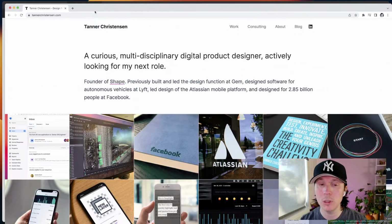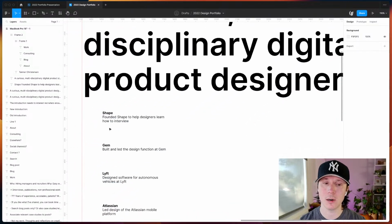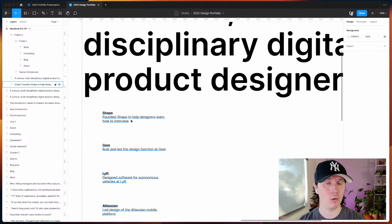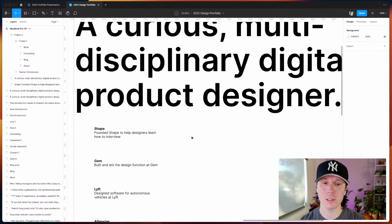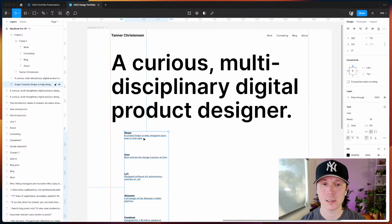So yes, I will include a link to Shape, but what I'm going to do is include that as a case study. So in the case study section down here, I'll have Shape. I won't do anything more than that. And there's a few reasons for that. Primarily, I'm looking for a job. I'm not trying to advertise my business, right?